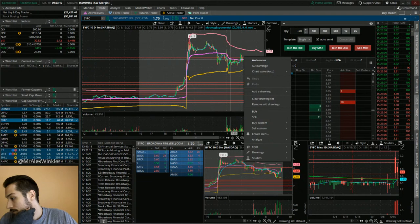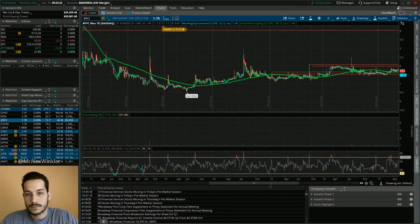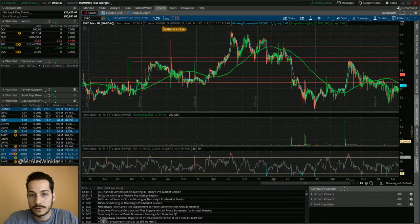This is also one of the gappers from yesterday. I'd like to see that break above four and then right around six and eight, we got some interesting dollar zones. So it seems like bigger resistance every $2 on this one.